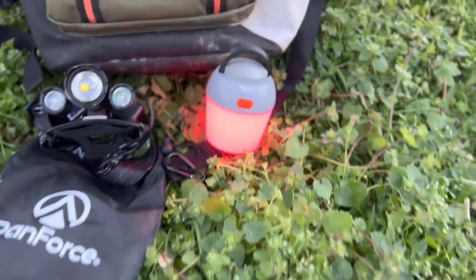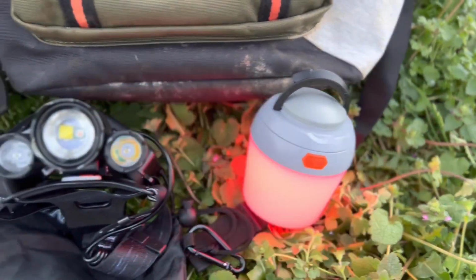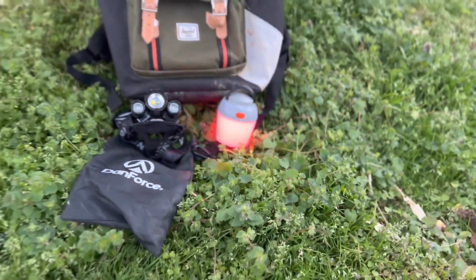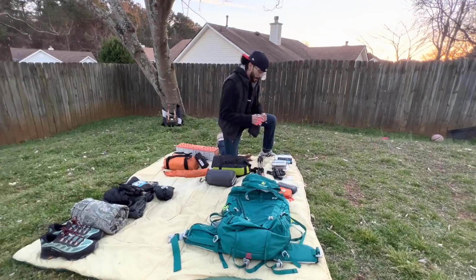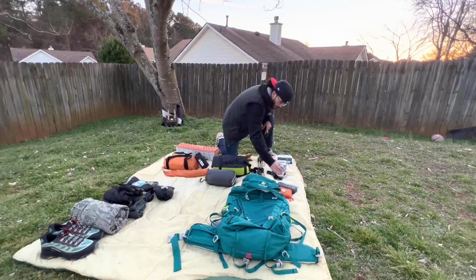Another thing that my wife hooked me up with is a lantern. This one also has a 3-step mode, and it also has a red light mode. So that one was really, really cool. Thank you for that, my love.